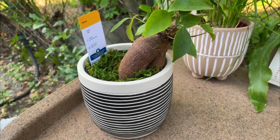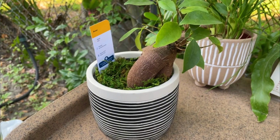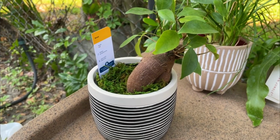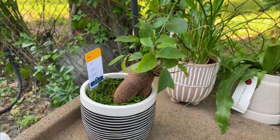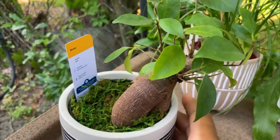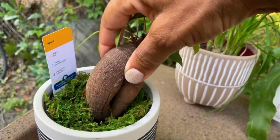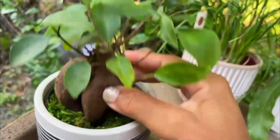I know that Walmart has this policy where you're able to return plants, but I've never returned a plant, and I don't know anyone who has, even with the policy being there. But anyway, you can see top leaves on this bonsai, very, very healthy. Stems, very, very healthy. This trunk, y'all, is rock solid all the way through.